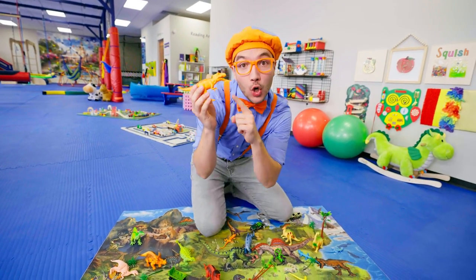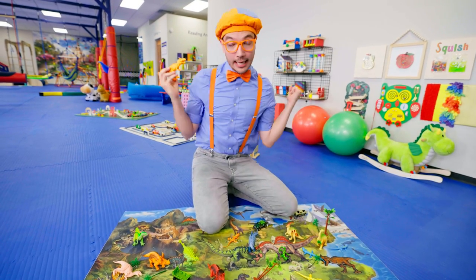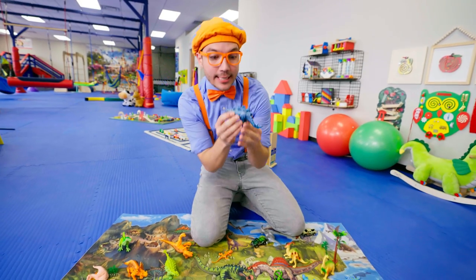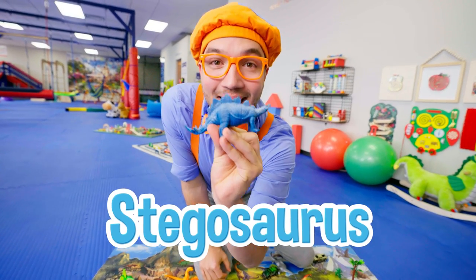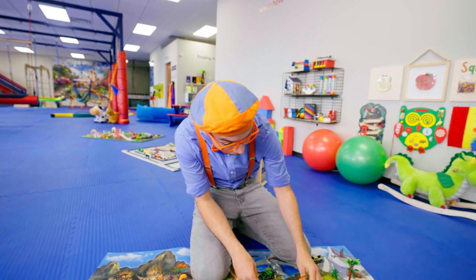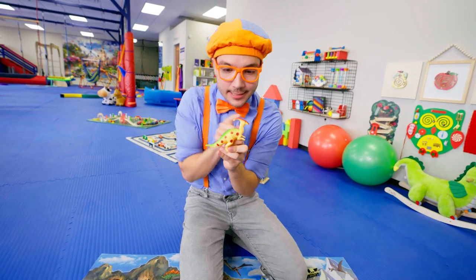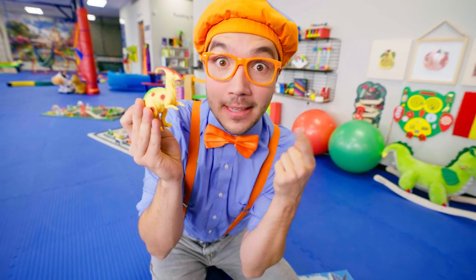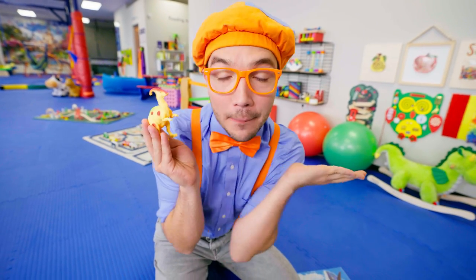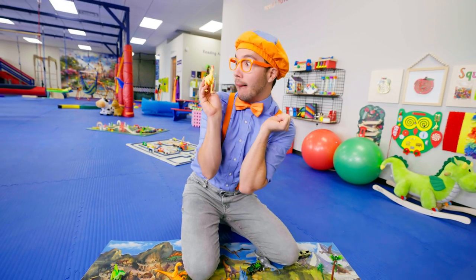Do you know what this dinosaur is? Yeah, this is a T-Rex. Look at this one. It's a Stegosaurus. Whoa! This one looks really funny. It has polka dots, and look at this on its head. This one has a really tricky name. It's called a Parasaurolophus. Rah, rah, rah.